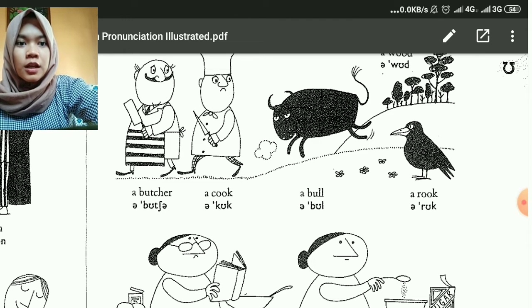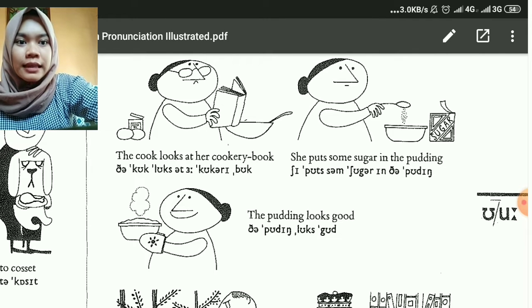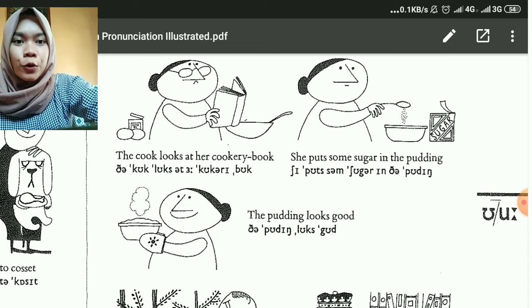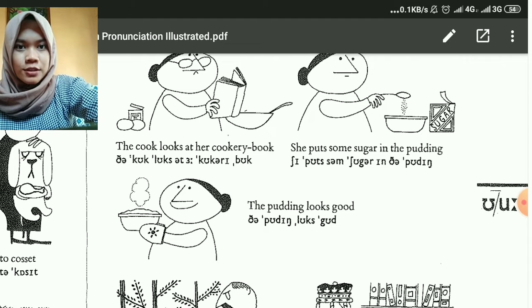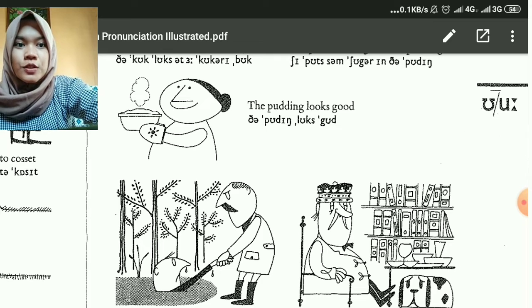A butcher, a butcher. A cook, a cook. A bull, a bull. The cook looks at her cookery book. Once again, the cook looks at her cookery book. She puts some sugar in the pudding. Once again, she puts some sugar in the pudding. The pudding looks good. The pudding looks good.